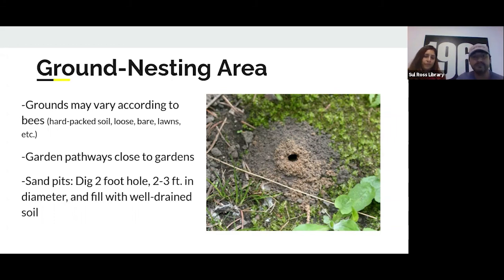If you want to actually make your own, you could dig a sand pit, about a 2 foot hole, 2 to 3 feet in diameter, and just fill that with well-drained soil. So that way they can do their thing.